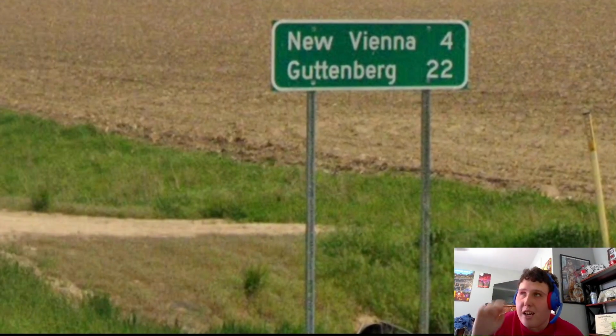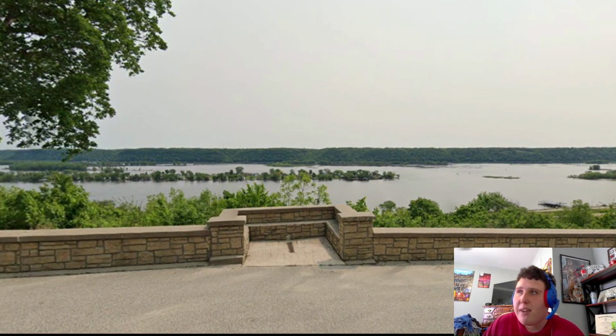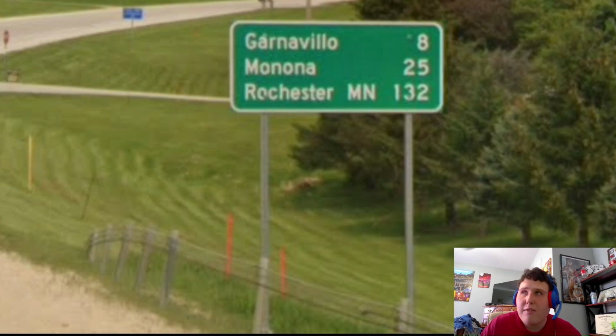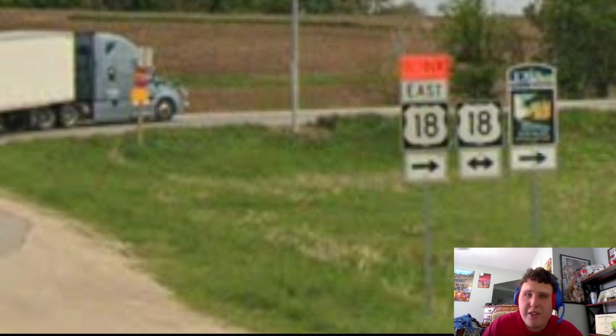So after leaving Dyersville, we have another mileage sign, New Vienna, which is 4 miles away, and Gutenberg is 22. And here in Gutenberg, we actually have a nice scenic view of the Mississippi River. We have another mileage sign, and we have Rochester on the sign, which is very cool. Here, remaining US Highway 18, US 18 and 52 are going to be concurrent with each other.